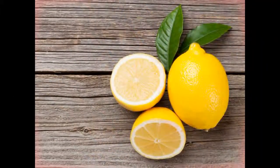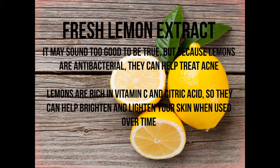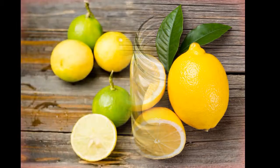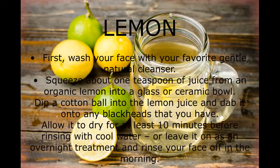Lemon extract is another nature wonder. Lemons are antibacterial. They can help treat acne. Lemons are rich in vitamin C and citric acid, so they can help brighten and lighten your skin when used over time. Let's find out how you can use lemon extract.